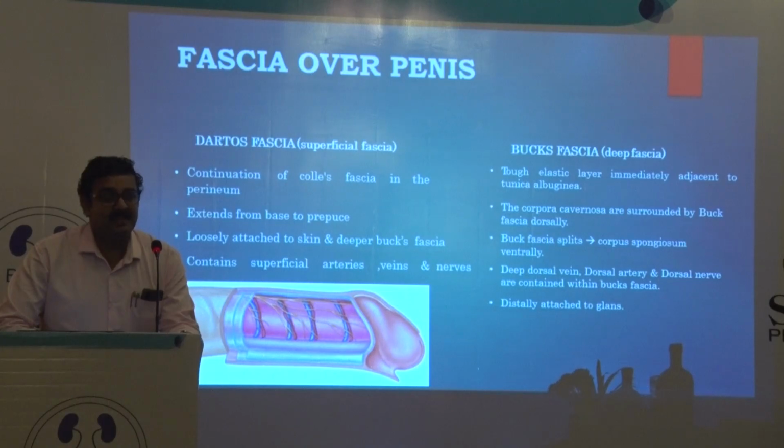The deep fascia of the penis is the Buck's fascia. It is a tough elastic layer immediately adjacent to the tunica albuginea. The cavernosa are surrounded by the Buck's fascia dorsally, and it splits to encompass the corpus spongiosum ventrally. The deep dorsal vein, the dorsal artery, and the dorsal nerves are contained within the Buck's fascia, and it is distally attached to the glans.